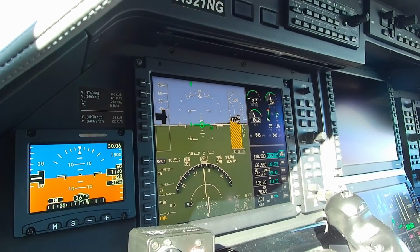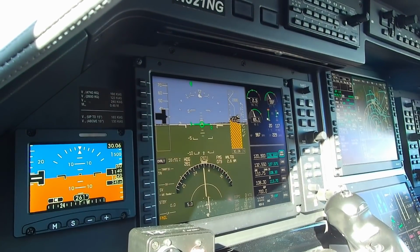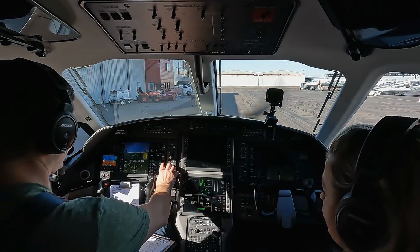740 something there. Looks good. MP is coming up. Be around 1,000. NG stable above 65%. Generators are online. We got a good start. All right, let's grab the current ATIS.